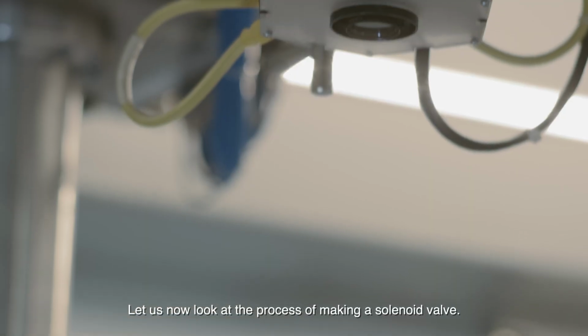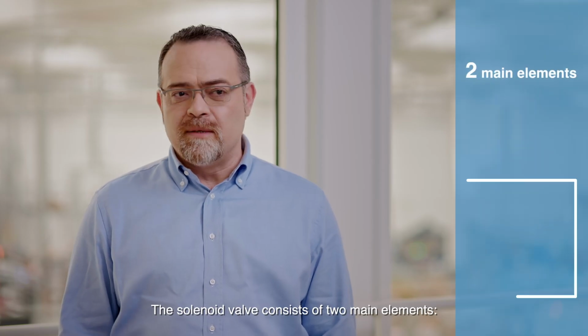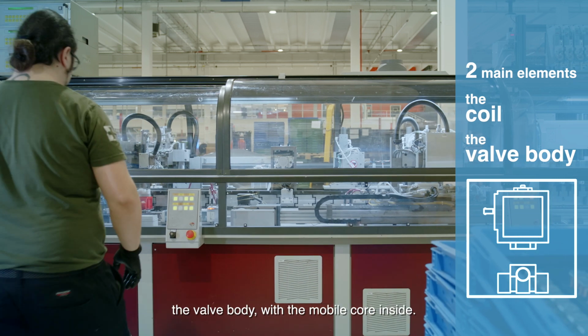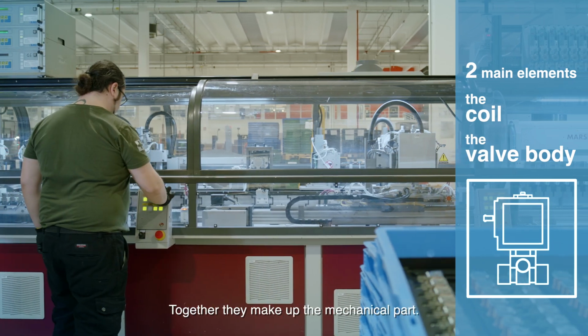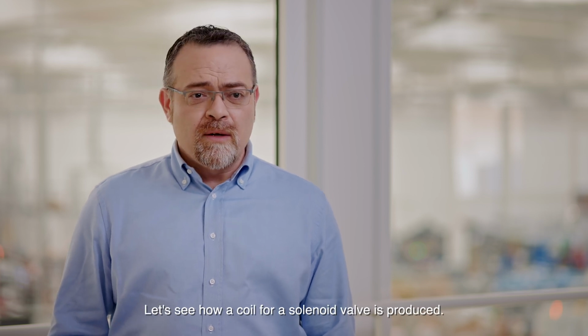Let us now look at the process of making a solenoid valve. The solenoid valve consists of two main elements: the coil, which is the electrical part, and the valve body, with the mobile core inside. Together, they make up the mechanical part. Let's see how a coil for a solenoid valve is produced.